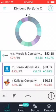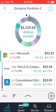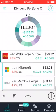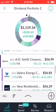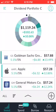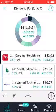The theme behind this portfolio is there's a little bit more growth in this portfolio, unlike dividend portfolios A and B, which focus on capturing that dividend and compound investing that dividend. But dividend portfolio C, there's a little bit more growth here. You have companies like Microsoft, Abbott Laboratories, Nike, Apple, stuff like that. There's still a little bit of dividend aristocrats in the portfolio, but pretty good portfolio. I think this portfolio has overtaken dividend portfolio B as the best grower, I guess.